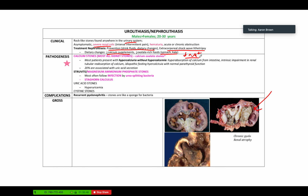Believe it or not, reducing sodium is going to reduce your chance of calcium stones. I know it doesn't really make a lot of sense. What does sodium have to do with calcium? But this just happens to be the way the human body works. If you reduce the amount of sodium in your diet, that's going to reduce your risk for calcium kidney stones. Okay. So calcium stones are going to be most of your kidney stones.